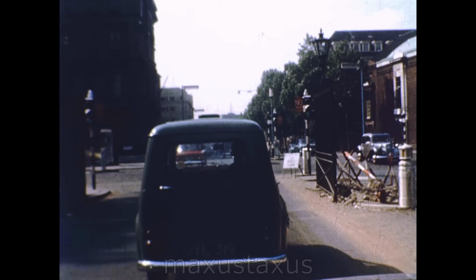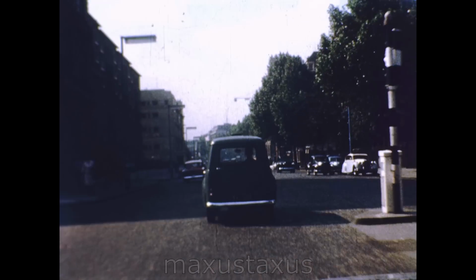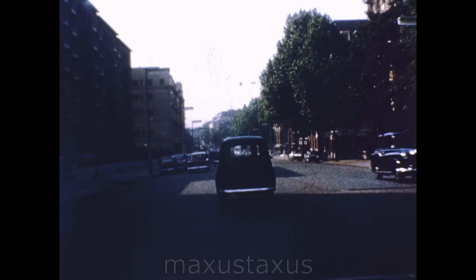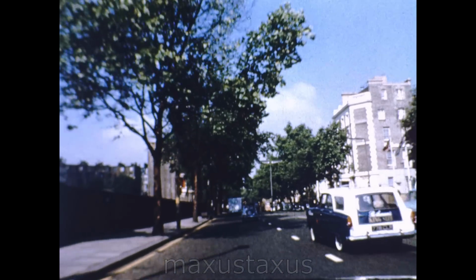Out of the gates into Exhibition Road. We're going off right into the Cromwell Road, so check the mirror. Signal with the trafficator. And here in the Cromwell Road, keep into the left here because there's a lot of traffic going into the airport terminal, watching that chap on the right who appears to have changed his mind.